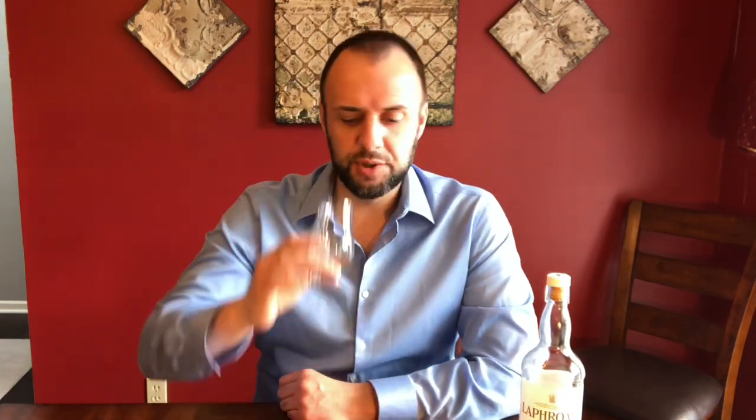Hard pressed. Okay, so the more I nose it, the more some of those more rugged iodine Laphroaig notes are starting to come up. It needs some time in the glass to lose its sweetness, but if you're a fan of the regular punch in the face Laphroaig, it's still there. You just got to give it a little bit of time. Very nice. First sip back.